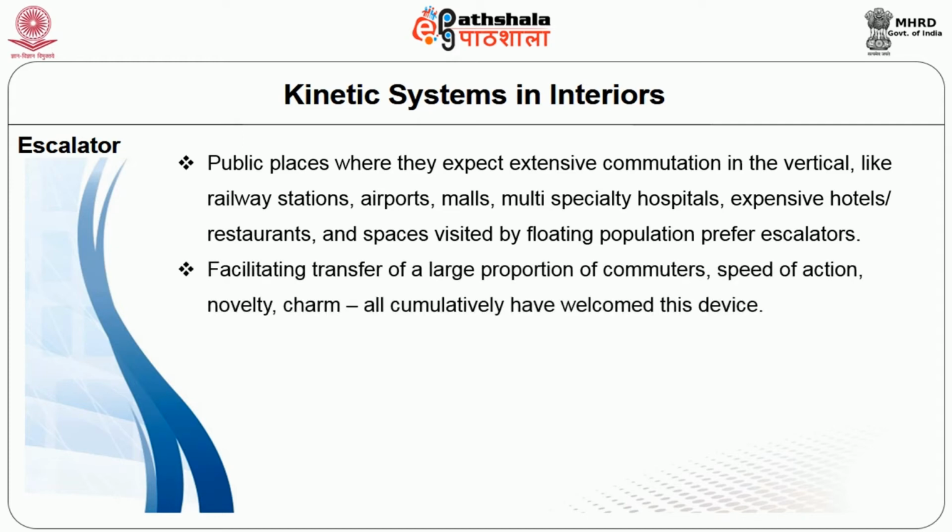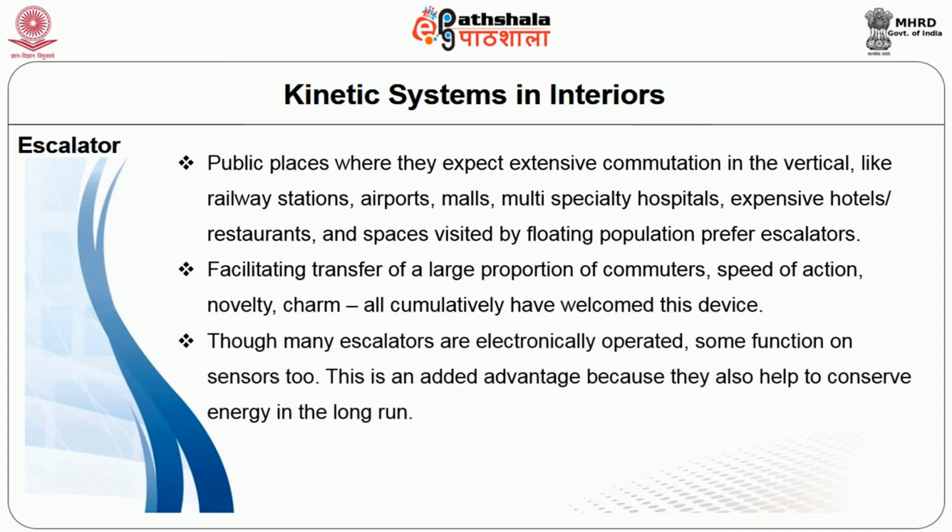Facilitating transfer of a large proportion of commuters, speed of action, novelty, and charm, all cumulatively have welcomed this device. Though many escalators are electronically operated, some function on sensors too. This is an added advantage because they also help to conserve energy in the long run.